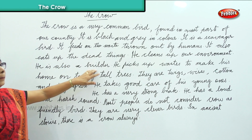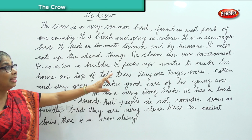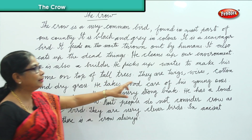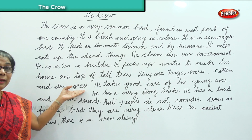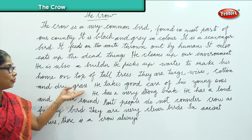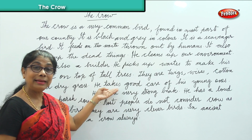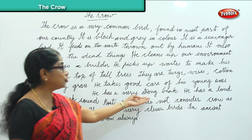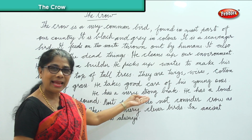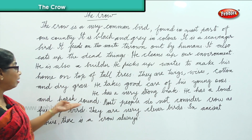He is also a builder. He picks up ways to make his home on top of tall trees. They are twigs, wires, cotton, and dry grass. He uses all that to build a house on top of tall trees. He takes good care of his young ones. And when the eggs are hatched, he takes good care of them. He has a very strong beak. All the dead animals to eat, no? He needs a strong beak. He has a loud and harsh sound.